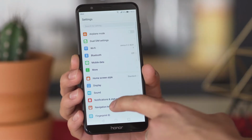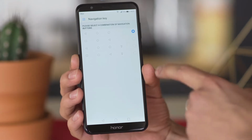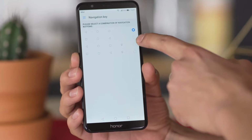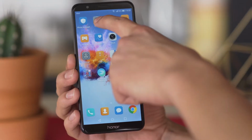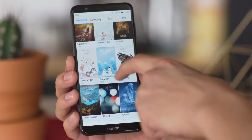Automatic brightness adjustment works well, but there is no max auto overdrive mode for use under direct sunlight. Still, the Honor 7X remains perfectly usable outdoors, with a strong sunlight legibility rating, sunlight contrast ratio.